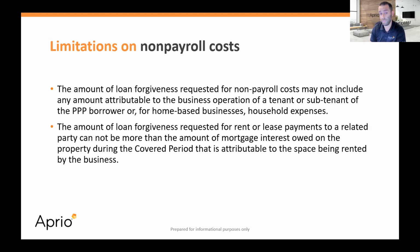Unfortunately, what that does mean is if we have a related party rental agreement and the property owner has no mortgage at all, they have no interest, and therefore we can't use any of that rent in our forgiveness request. Areas where we certainly see this are religious schools. A lot of times the property, or part of it, or a preschool or something of the sort, is actually owned by the church, or sometimes the entire school property is owned by the church. And we enter into a lease agreement between the two.